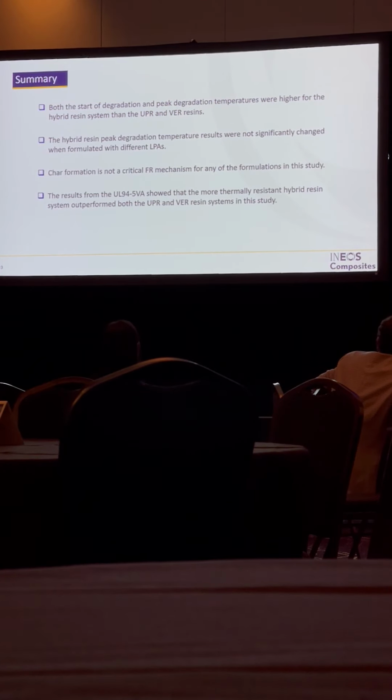So in summary, the start degradation and peak degradation temperatures were higher for the hybrid system versus the UPR or the VER and the resin-only samples. The hybrid resin peak degradation temperature didn't significantly change with different LPAs, again relating to that design freedom. Char formation was not a critical FR mechanism for any of the formulations studied, and the results of the 5VA showed that the more thermally resistant hybrid resin also performed better than the UPR and VER in coupon level testing.